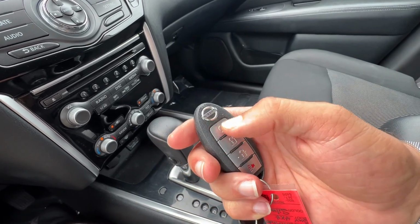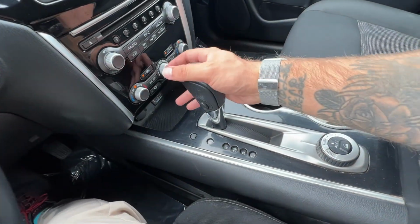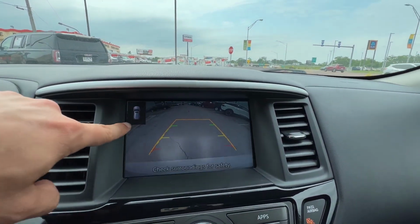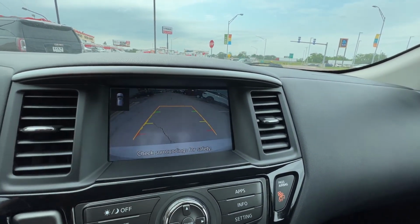You've got remote start on here. No power lift gate, as you can see, there's no option for that right here. Checking out the shifter. Let's move to the backup camera. Rear parking sensors will activate right here for you, as well as sonar on screen right here. You can see clear view of the bumper.